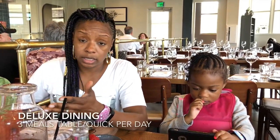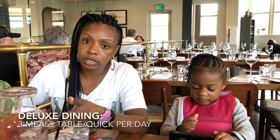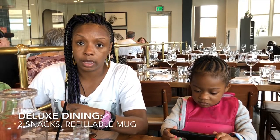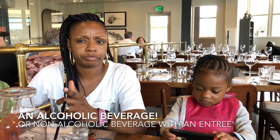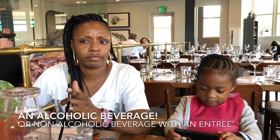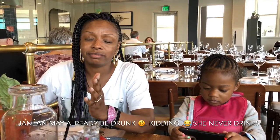We are at the Paddlefish, and we finally sat down, got our table, got situated. We actually ordered our appetizers, ordered Kennedy's appetizers. Now we are on the deluxe Disney dining plan for this portion of our trip, meaning that we get 3 meals a day, table or quick service, 2 snacks a day, a refillable mug, and I'm missing something, James. I don't know. We are on the deluxe Disney, wait.